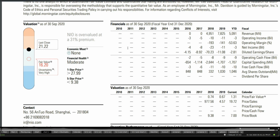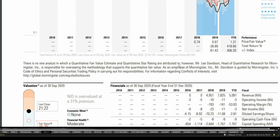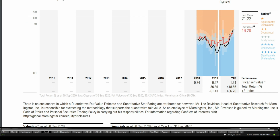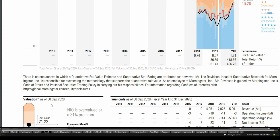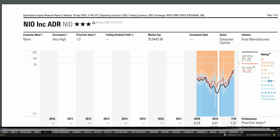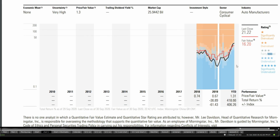Now, I'm going also to mention here, this is the Morningstar report. This was launched on 30 September 2020. Basically, it tells us that the fair value with high uncertainty is sitting at 16.20, and the stock is overvalued at a 31% premium. So currently, it's not sitting very much at the overvalued part. It's basically between the bracket of overvalued and fair valued, as you get to see right about here, but it can still see that overvalued / fair value. So that is interesting. I'm going to be adding this report into my Twitter account.